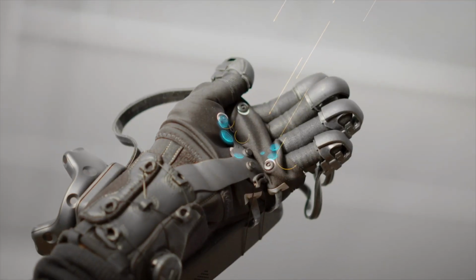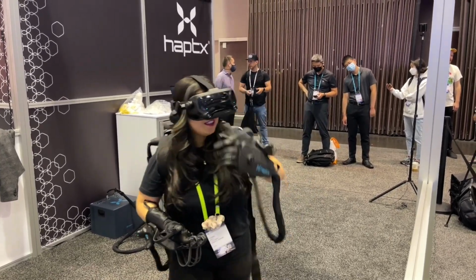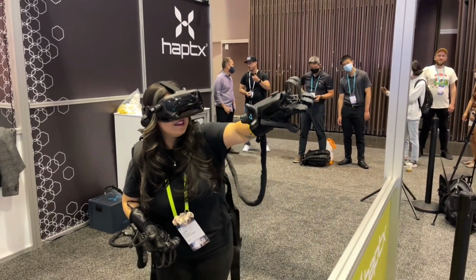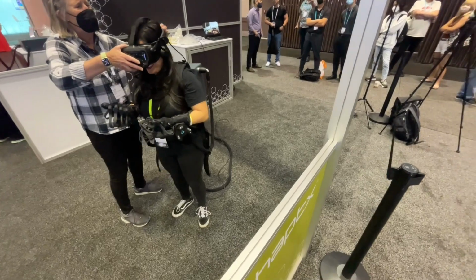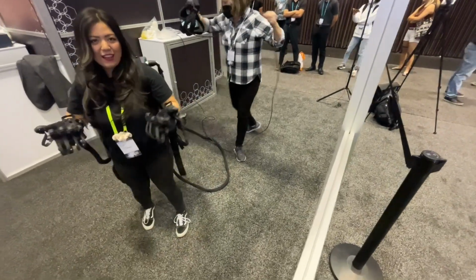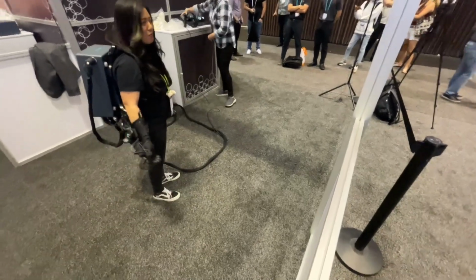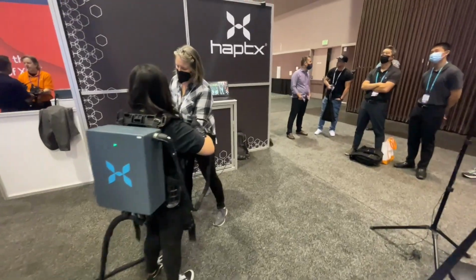And let's address the elephant in the room. Obviously, you have this 20-pound backpack on you, so it's not exactly accessible. For someone tiny like me, I don't think I could carry that 20-pound backpack around for a very long time while playing VR. I don't know, it might have been heavier. It felt pretty heavy to me. So I think this was a really great experience just to see and feel the potential of where VR gloves can go. But I don't think in its current state, it's quite ready for consumers yet.